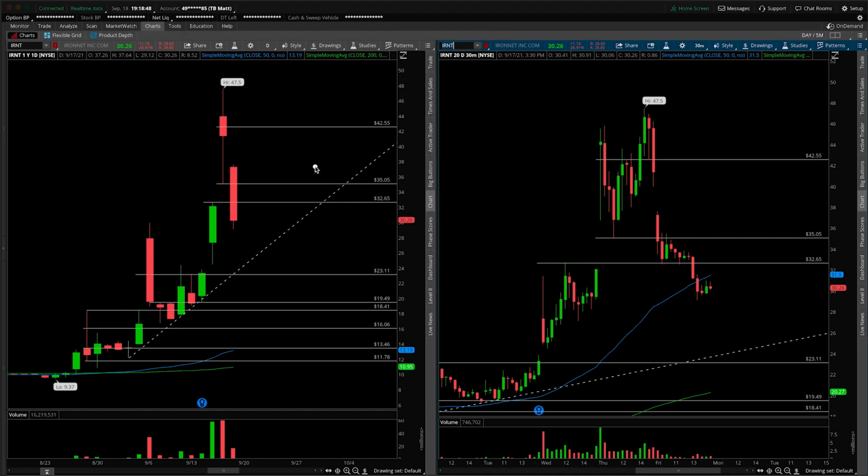On the left-hand side, we have the daily time frame, and on the right-hand side, we have the 30-minute intraday time frame. This, of course, is more of an update. We've covered this one semi-regularly now on the channel.